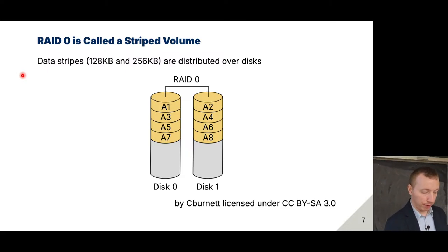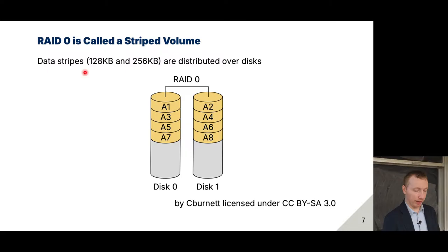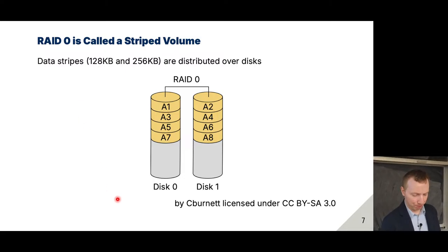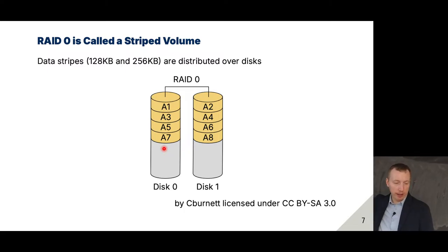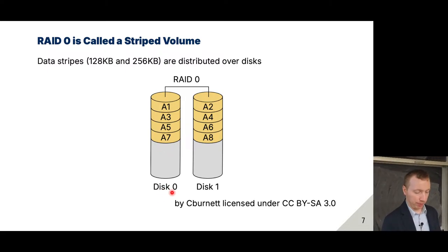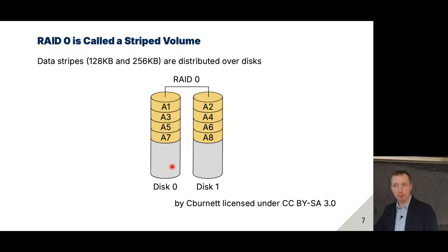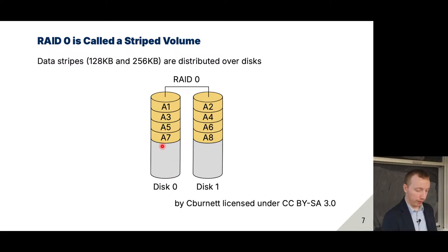So it will divide up your data in little stripes or chunks of like 128 kilobytes or 256 kilobytes. And just for the sake of argument, say you have a large file called A that's split up into 8 parts. Well, if you have two disks, disk 0 and disk 1, maybe you put the odd parts of that file on disk 0, and maybe you put the even parts on disk 1.